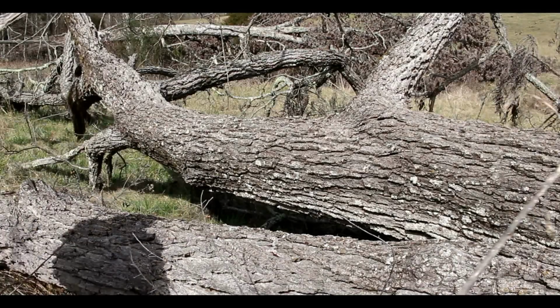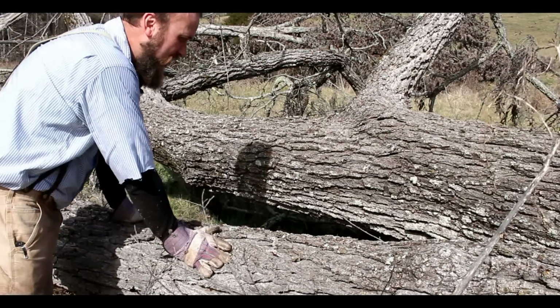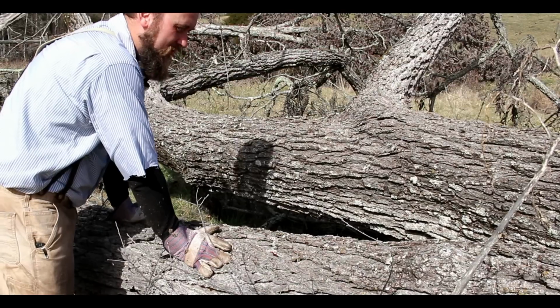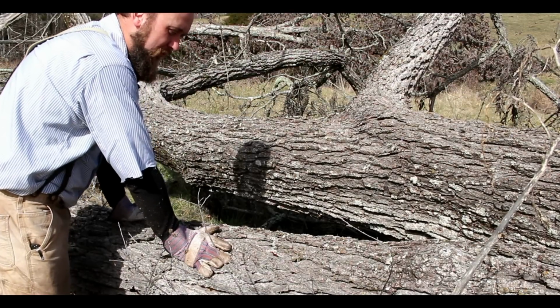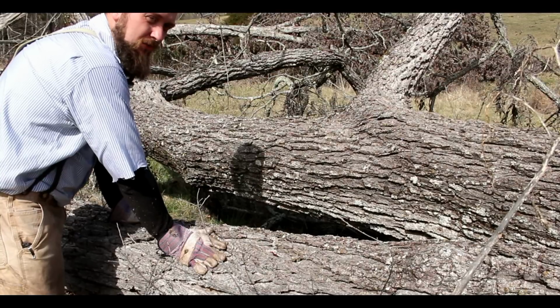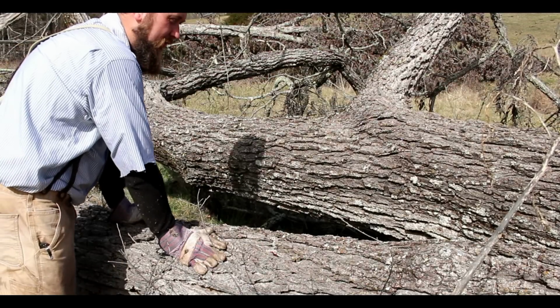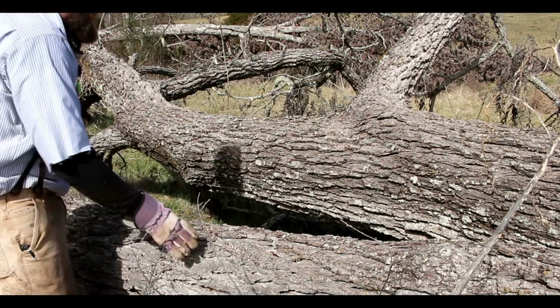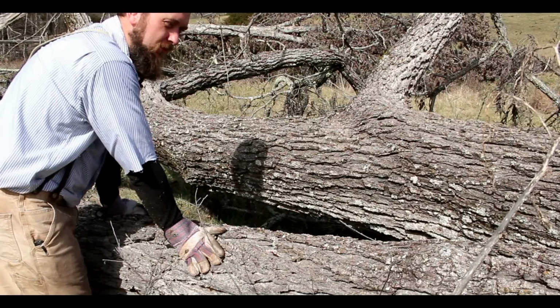Trees like this is definitely what it's all about, because if I didn't come in here and save this tree and turn it into some nice slabs and wood to be made into furniture and other things, this thing would just lay here and rot, or somebody would come along and just push it up in a brush pile and burn it. Just a shame. That's why I like to get these ones like this and save them. Will they end up in the landfill or just go up in smoke, pretty much?